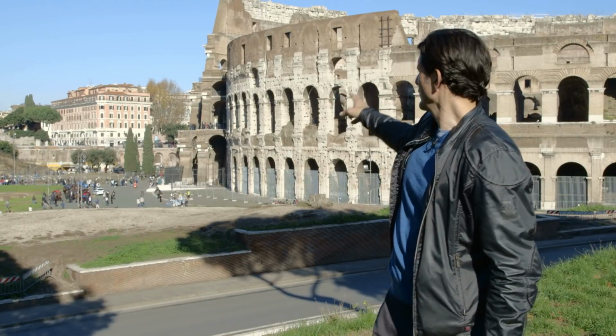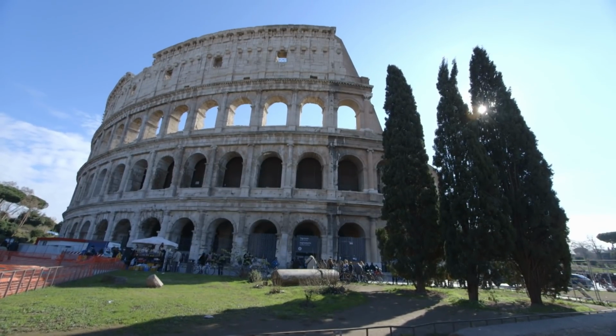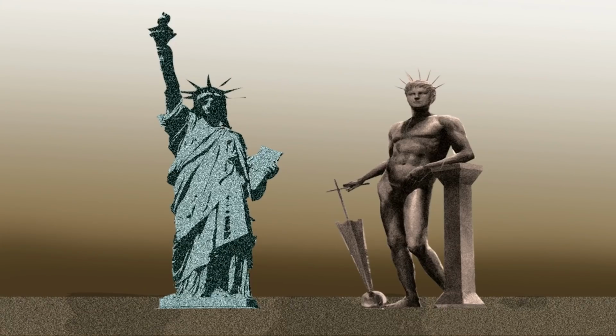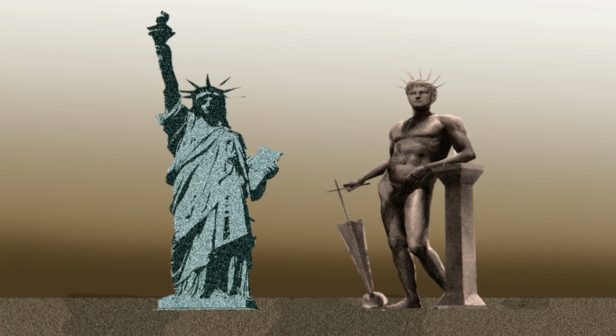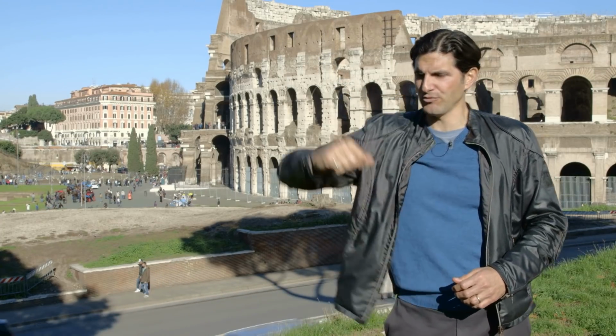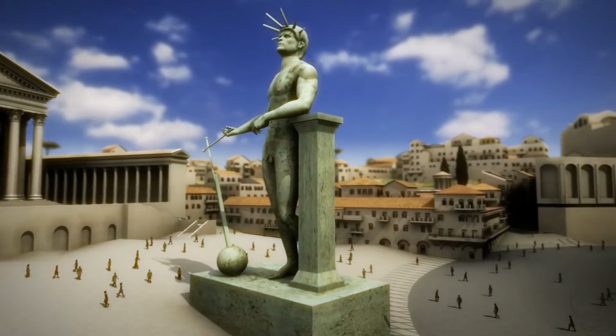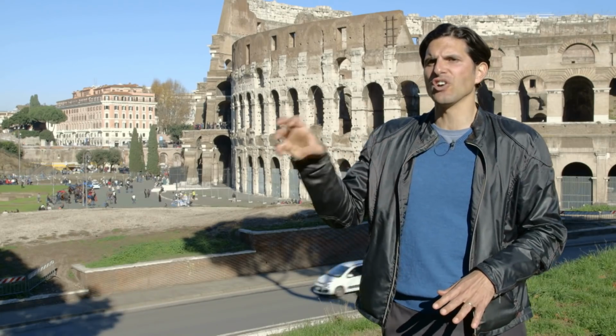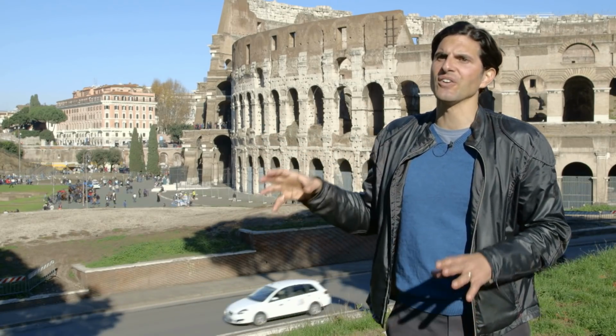Just off to the left, where you see a couple of little cypress trees, there stood the Colossus. It was an enormous statue. We're talking about the size of the Statue of Liberty, except the arm was not upraised. It was resting on a pillar. Over time, when we hear of it no more, authors start to call the Flavian Amphitheatre the Colosseum.